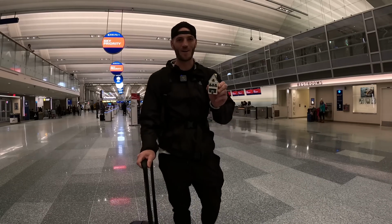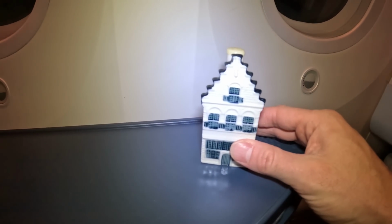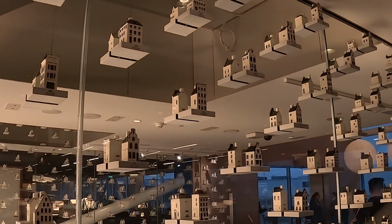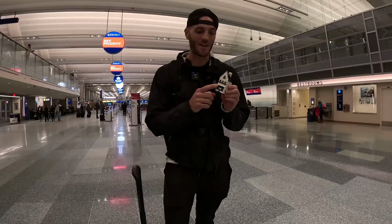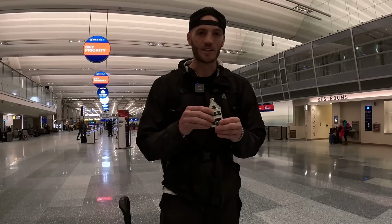The rumors are true. Right before landing, the flight attendants brought by a whole tray of these little Dutch houses as a parting gift. Supposedly there are 102 different types of houses, and you can only get them on board a KLM business class flight. So it looks like I need to take 101 more flights. I just found out there's even a KLM Houses app where you can keep track of all the ones you have, and inside of the KLM Crown Lounge, you can go and trade different houses with other people. I love this, so cool.